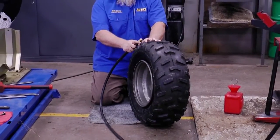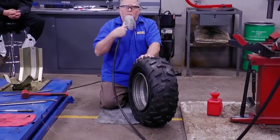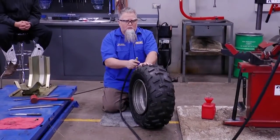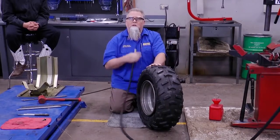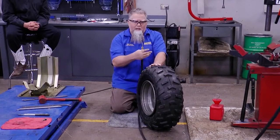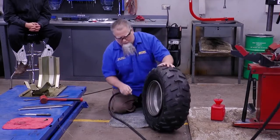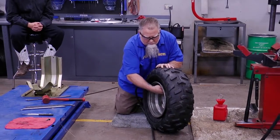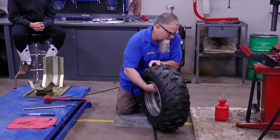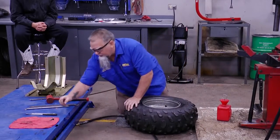During this process, again, I want to be very conscious of my eye safety, but also my upper torso and face in general. If the tire were to burst, it's typically going to burst this way, sideways, so I place my body and head and my face in the middle of the tire so I don't get struck with anything that may pop off of there. I'm going to install my chuck. There's one bead, there's the other bead. I've got both beads to pop into place.